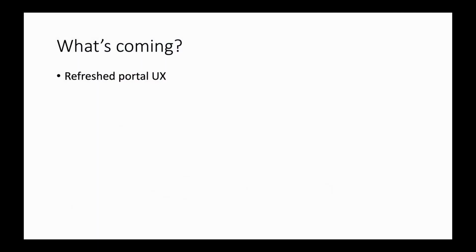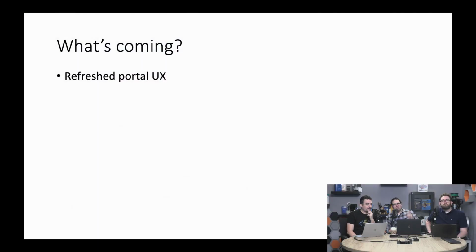Awesome. So we will come back over to what's coming. So we did the refresh portal UX. There's actually a long list of other stuff that's coming. As we mentioned, everything's in kind of a blur, so I might have even missed some things here.